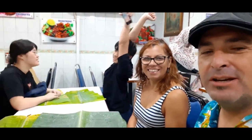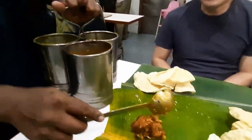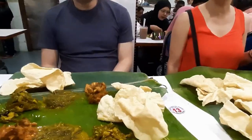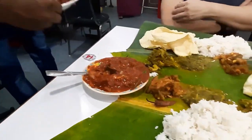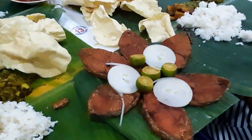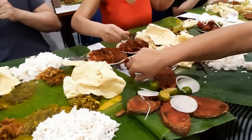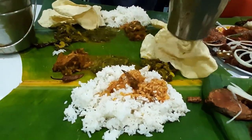One of the notable things here in Malaysia with the cuisine is these banana leaves. The food is served on banana leaves instead of plates. This is gonna be our first time eating with our hands.